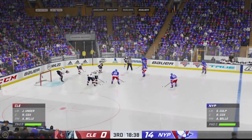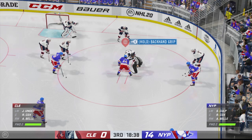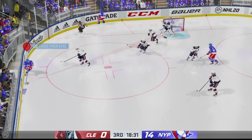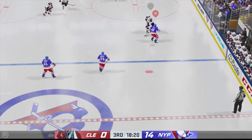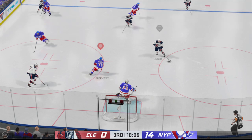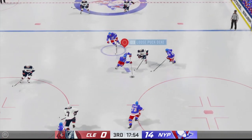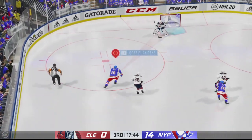New York's been a dominant force offensively. Plenty of quality scoring opportunities, and they lead it big time early in the third. Well, this has been an absolute blowout through the first two periods as we get underway here in the third. Once again, I'll send it back down to my broadcast partner, Ray Ferraro, who is at ringside. Ray, we've got two periods played. How do you see this thing? Cleveland's been chasing this game and chasing the puck much of the first two periods. If they're going to get back in it, they've got to possess the puck a lot more.